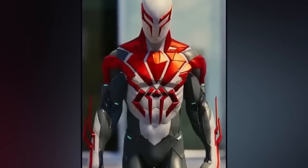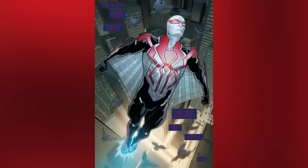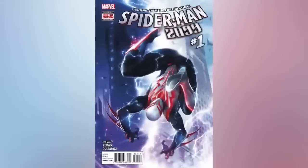It also has more long range attack options provided by spider saucers running up and down his sleeves and integrated into his gloves. And of course we can't forget that the suit has an onboard sensor for complete vicinity readings. Check out the original suit in 1992's Amazing Spider-Man number 365, and then the upgraded version in 2015 Spider-Man 2099 Volume 3 number 1.